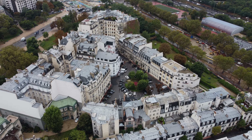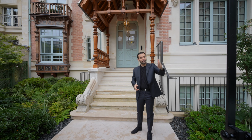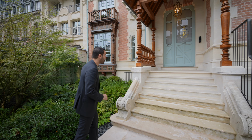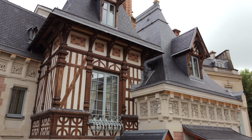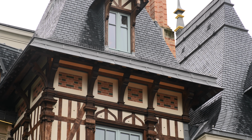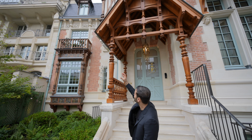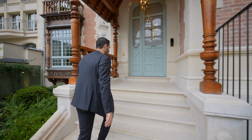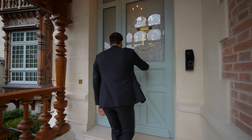House is located in an exclusive gated neighborhood here in the 16th district of Paris. We have the gates opening up to the property. Left-hand side is nicely landscaped, and looking at the exterior facade of this home, we have stone clad complemented with brick details throughout, steep roof lines that are really showing the European architectural lines of this property, dormer details, a lot of these stone carvings throughout, and lastly, we have this covered entry here with the staircase taking us to the front door. And now, let's go inside.